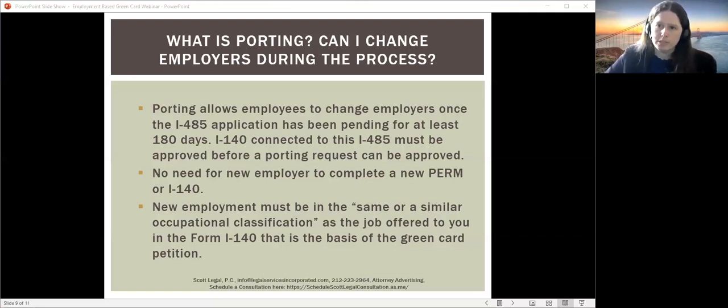So, ultimately, let's say that your employer has just filed a PERM, started the PERM for you. They've just filed your prevailing wage determination, and now you move to a new employer. You really retain no benefit from the fact that another employer has started a PERM process for you. There's really nothing you can take to the next process. Let's say you've even gone as far as an I-140 has been approved for you.